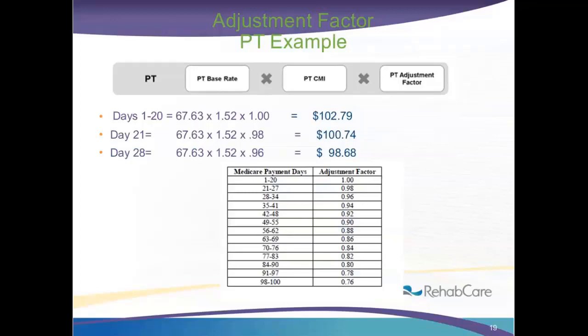So I've shown you a chart that they shared in the proposed rule and what this would potentially look like. For this same patient, in determining the daily rate, day 21 would have a 2% reduction. At day 28, it would then again have another 2% reduction, and that is what this looks like. And that would continue based on the chart every 7 days through day 100 if they were to stay that long.